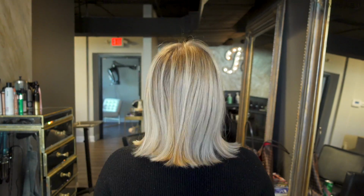So basically, we came in and I wanted to do a quick before shot just to see what the hair looks like, the color of it, the texture, all the good stuff, the dimension. And you can see that it has a lot of dimension, but I wanted to brighten it kind of in the center, right in the front, and that's exactly what we did.